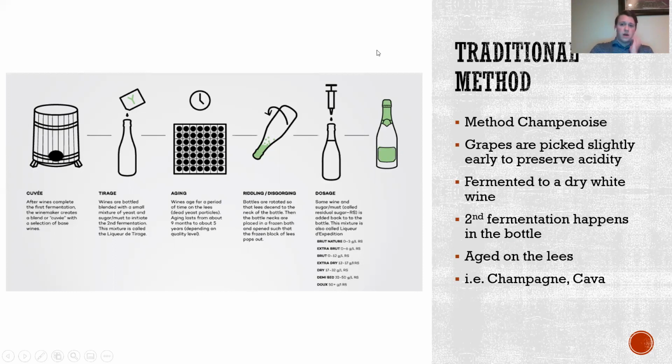But what they'll do for most sparkling wines, but particularly in traditional method, is they'll harvest the grapes a little bit early, so that way it doesn't reach peak ripeness. One of the main grapes in Champagne is Chardonnay. And as we talked about last week, Chardonnay doesn't have a whole lot of natural acidity. So they want to try to preserve as much of that bright acidity in these grapes before they ferment. So they'll pick it a little bit earlier, and then they'll ferment it into a very dry wine.